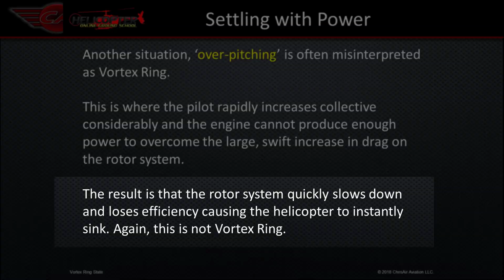All right, so the result is that the rotor system quickly slows down, loses efficiency, causing the helicopter to instantly sink, and again, this is not vortex ring state, but it can be an engine issue there.